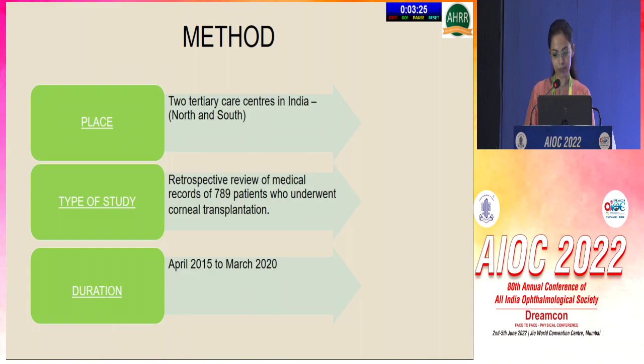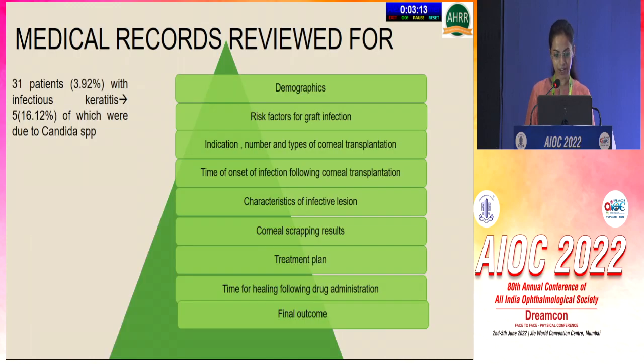We did a retrospective review of medical records of 789 patients who underwent corneal transplant between April 2015 and March 2020 at 2 tertiary care centers in India. Out of these, 31 eyes developed infectious keratitis, and 5 cases were due to Candida species. We further reviewed the records of these 5 patients for their demographics, the risk factors for graft infection, the indication, number and types of corneal transplant, the time of onset of infection following corneal transplant, the characteristics of the infective lesion, the corneal scraping results, the management, and the outcome.